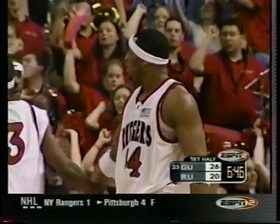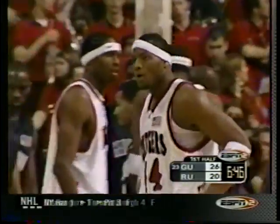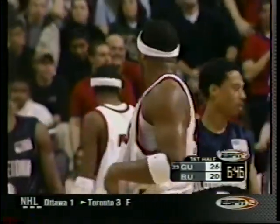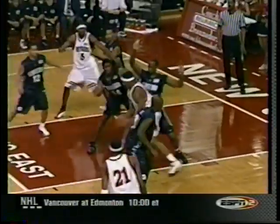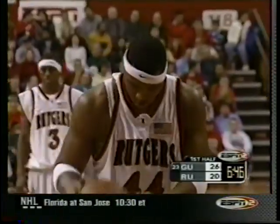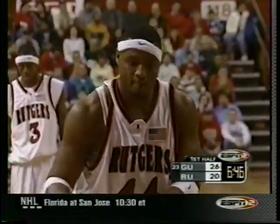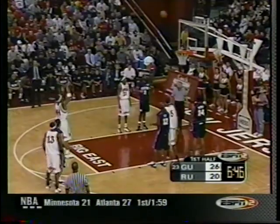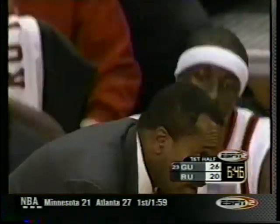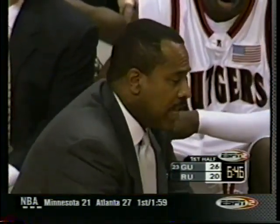And that's what I mean by offensive stability, and that's what Rashad Kent brings to Rutgers. He is a guy that you can rely upon going down in the post to make the right decision. Look at the patience right there. Recognizes the defense, makes the move to the baseline where there is no help, and draws the foul. Rutgers needs someone like that because of the inexperience, or relative inexperience, of the players on the floor. They need someone that they can go to, rely on, and then get to spots.